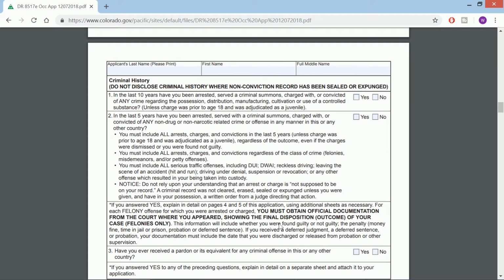But real quick, just to touch on this: in the last 10 years, have you been arrested, served a criminal summons, charged with or convicted of any crime regarding the possession, distribution, manufacturing, cultivation, or use of a controlled substance? So last 10 years, any drug-related crimes is no bueno.